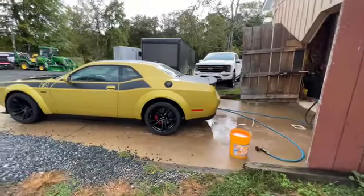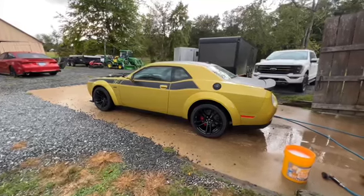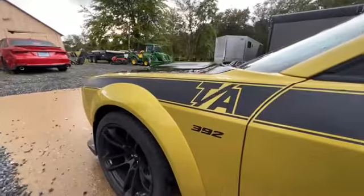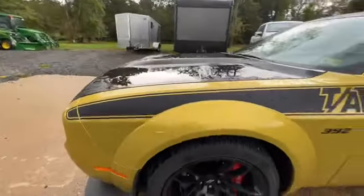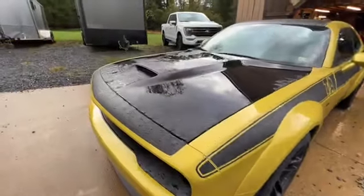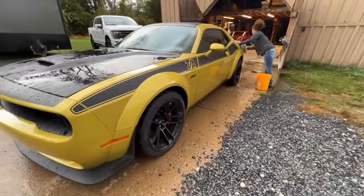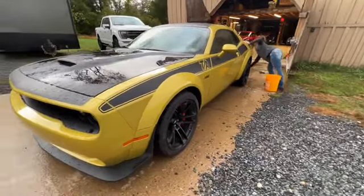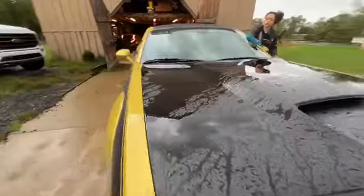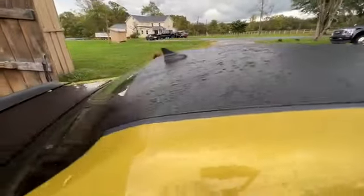Okay, so hope you guys are enjoying the video on the Gold Rush TA package, $392. With the wide body flares, the wide body wheels, the devil wheels. What do you mean devil? They call them the black devil wheels or something like that. That's just the name with the style of it. And then the black painted matte hood, and then a wrap roof and trunk.